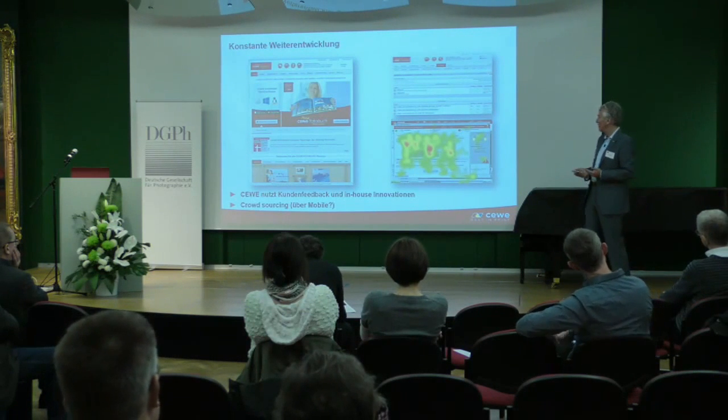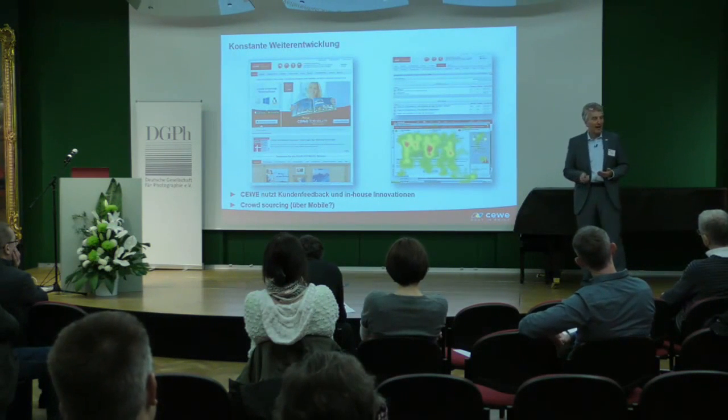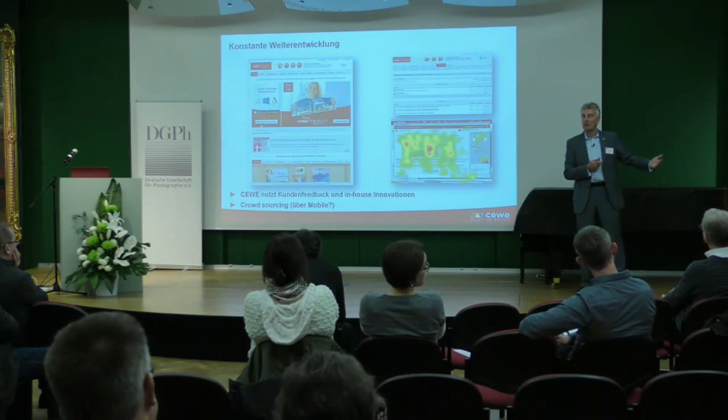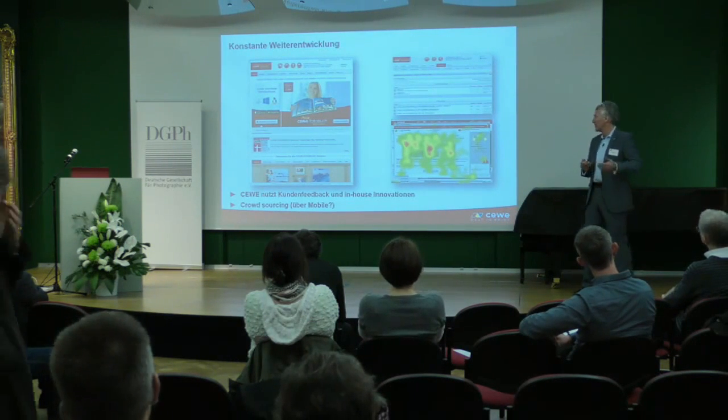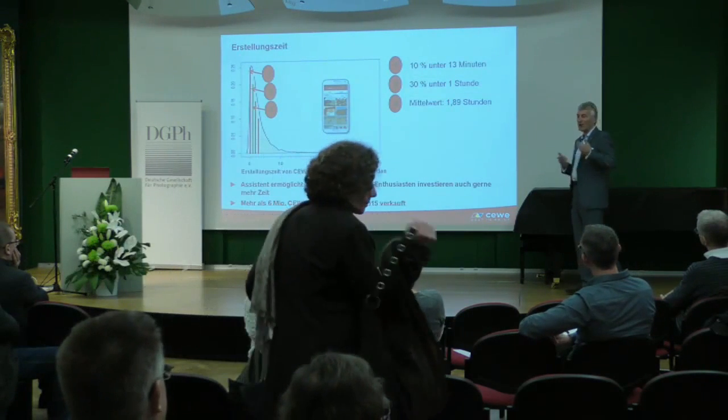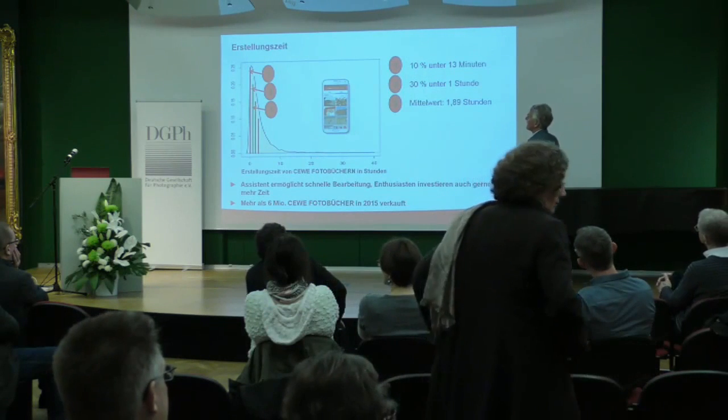How does this work in the mobile space? How can we do eye tracking with people on the mobile phone sitting in the rain, in the train or in the flight? That's impossible. So how is crowdsourcing running via mobile? That's a very important question. How do we support people in making products?